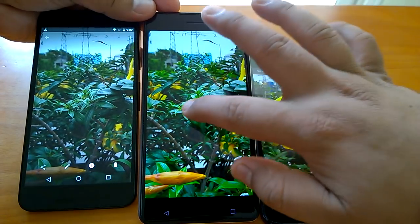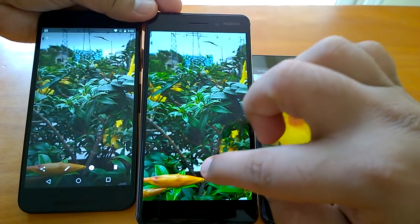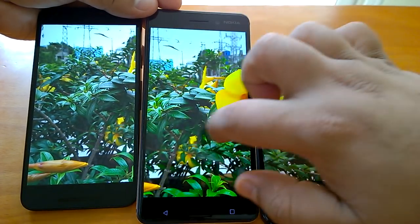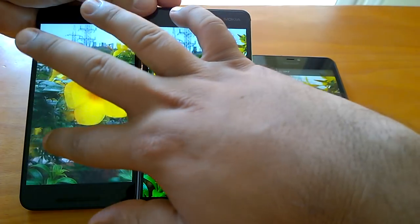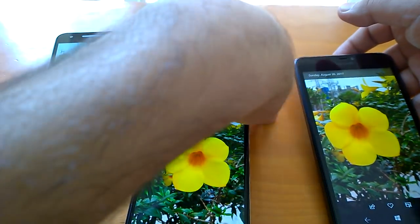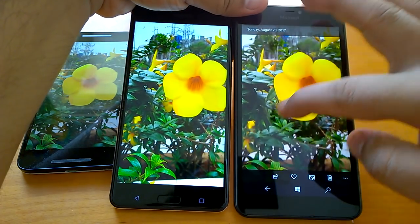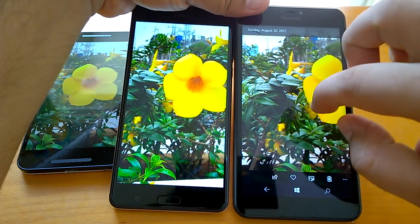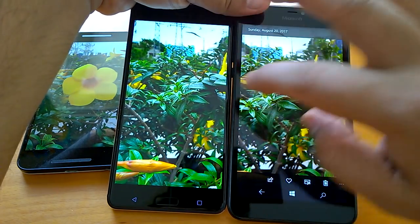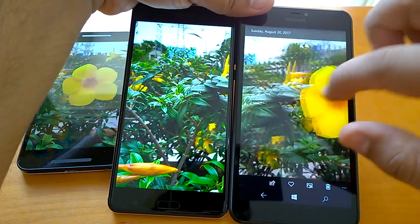You can really enjoy looking at the image more on a Nokia 6 display than on a Nexus 5X, even with reduced brightness, we will say. If you compare to Lumia 640 XL, then you can understand that the display technology has a bit of similarity, same kind of color interpretation and same kind of vividness on both the displays.